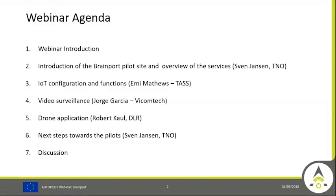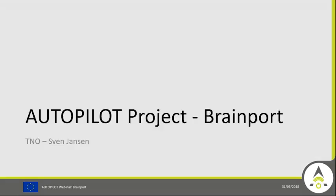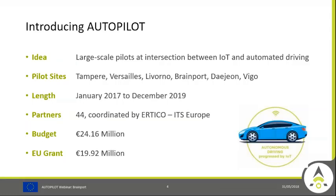So this is the agenda. I just made the introduction of the webinar. Then I will present a very brief overview of AUTOPILOT and the Brainport pilot site and some of the services that we have. We have seen that most of the attendees are familiar with the AUTOPILOT project. Then a few slides will be presented by TAS on the IoT configuration and the functions. This is done by Amy Matthews. Vicomtech will then take over with the video surveillance application, and then DLR will present the drone application. And then I will close off with the next steps towards the pilots. I also show some results for automated driving.